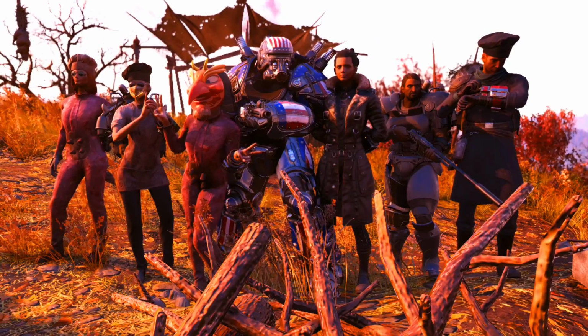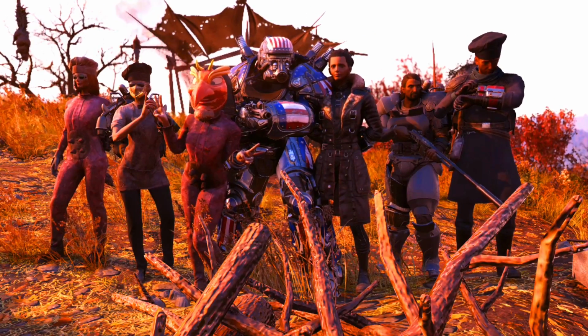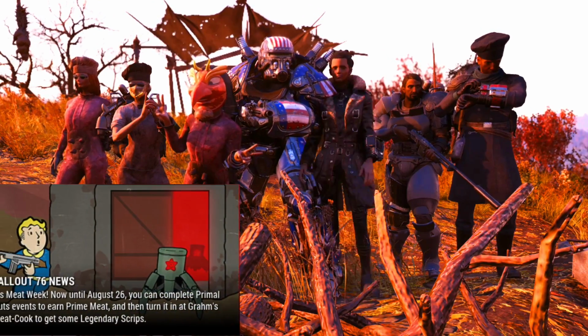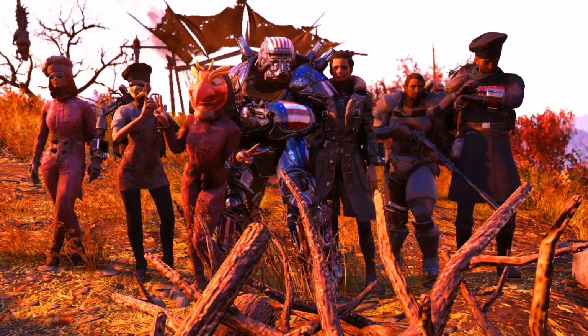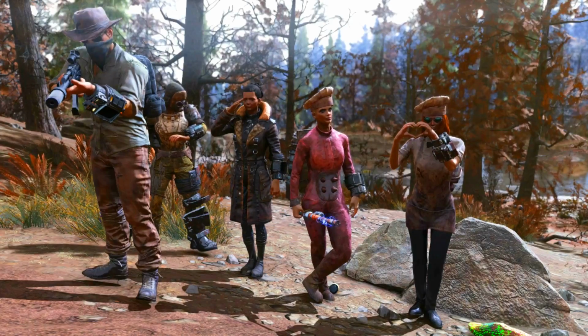In this one, I want to show you the new Meat Week rewards for 2020 and share a few tips to help you farm the event faster. Besides being at Graham's Meat Cook every fixed hour until August 26, there's quite a lot you can do to speed things up and complete more events per every 60 minutes.